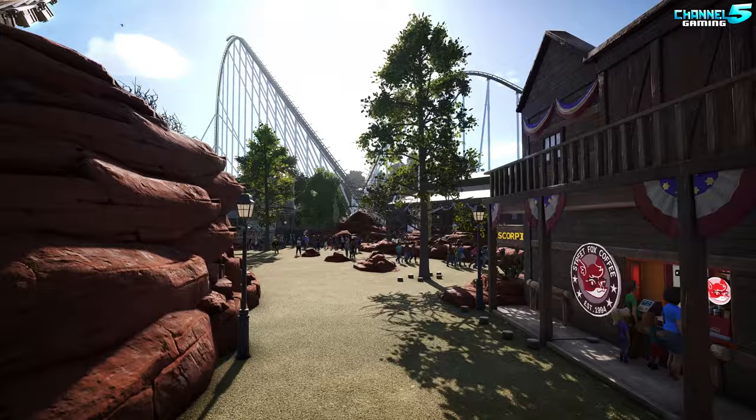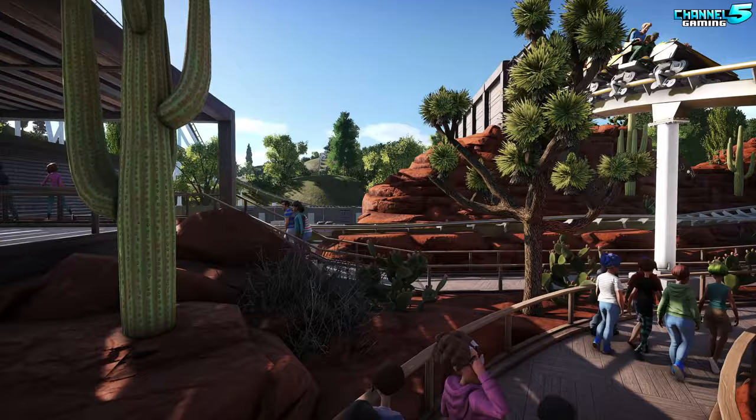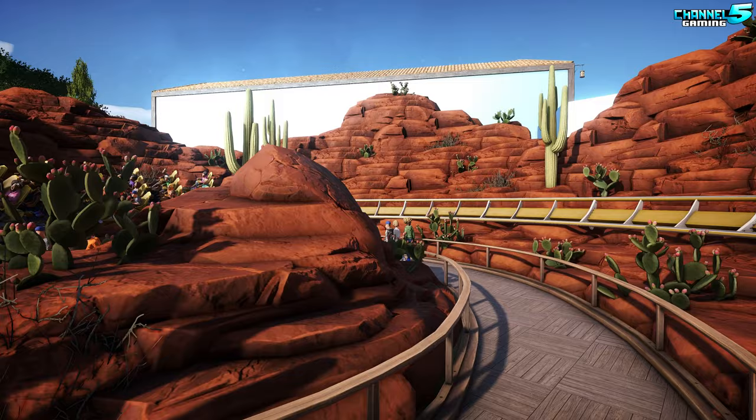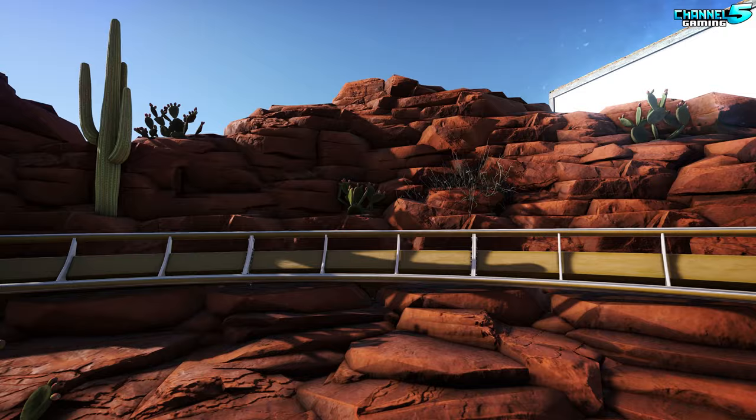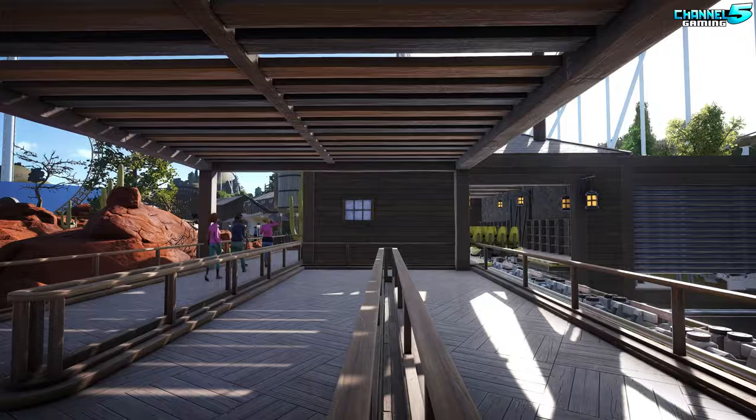So what kind of secrets are in store for us here? We're gonna start things off with the Scorpion. Got some heavy metal music or something on there. Hey, I really like this rock wall facade that you put in. It's really well done. It's not repetitive. It looks nice. Not often do those red rocks get layered so nicely like that. I'm a fan.